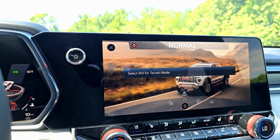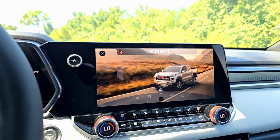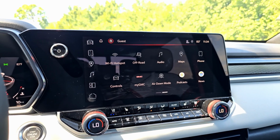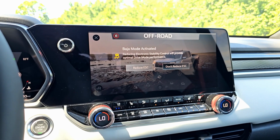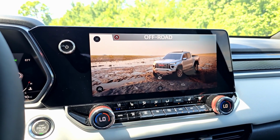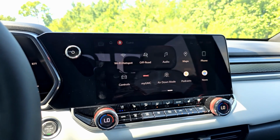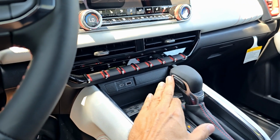Here's your terrain mode. We have to switch it to 4 high. I like the animation here. I'm actually going to, how about this? I'm going to stay in the off-road mode. There's a few obstacles that I want to go over here, and then I'm going to switch it to the regular normal mode. Okay, GMC, nice shifter.